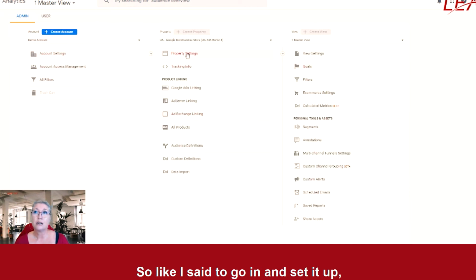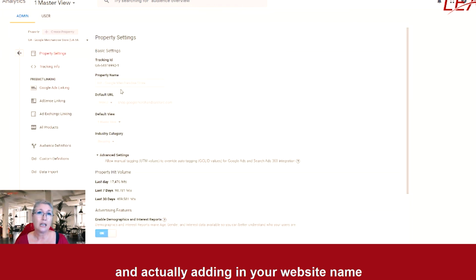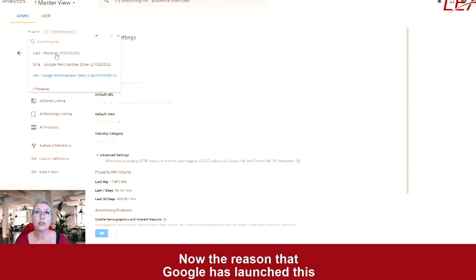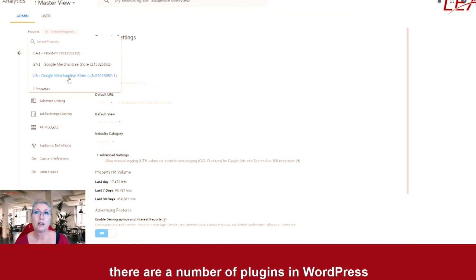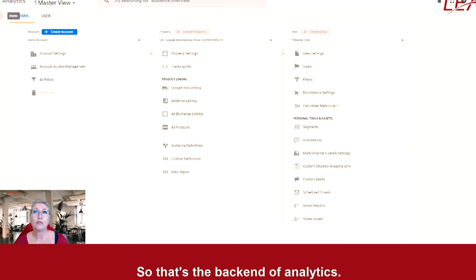So like I said, to go in and set it up, it really is as simple as going into your property settings and actually adding in your website name and then your default URL and everything else in here. Now, there is GA4 or Google Analytics 4. The reason that Google has launched this is because there are so many mobile apps out there, and this is just a way of tracking everything. But like I said, there are a number of plugins in WordPress that don't actually pick up the information, and they still work on the universal analytics, which is what this is here. So that's the back end of analytics.